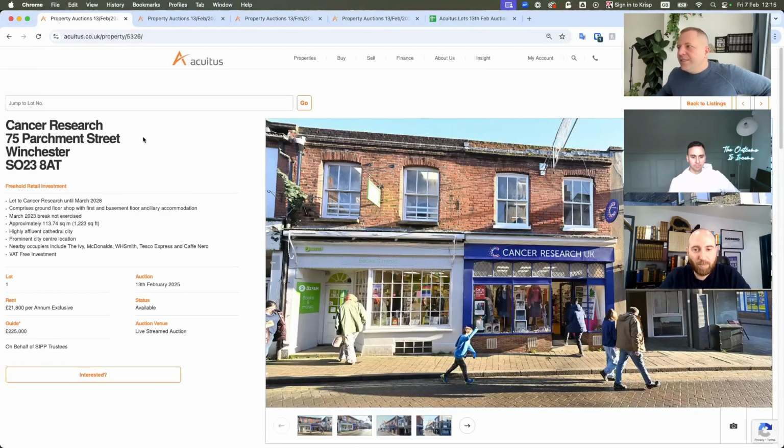Okay, so this property, just for everyone's information, is a cancer research building. This whole freehold all over here, it's let to cancer research until March 28. The rent is 21,800, which isn't overlet at all, and the guide price is £225,000. Just for everyone's knowledge, this is on behalf of SIPP trustees. So someone has it in his pension, her pension, and they're selling it. It's a VAT-free investment, and funnily enough, it was purchased, guess for how much? Go on. £350,000. And I think this property, given the size of it, given the location in prime Winchester, if it was vacant and fully let to a really good operator, it should be let at about £40,000. I think it's a 550, 600k investment.